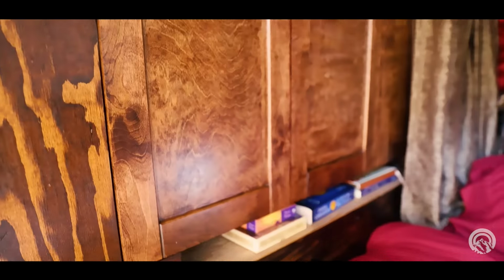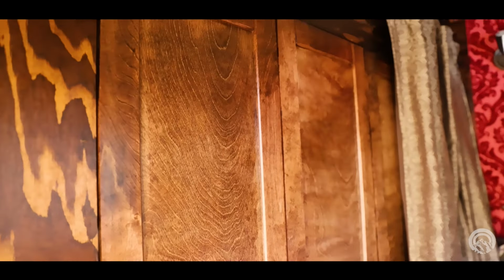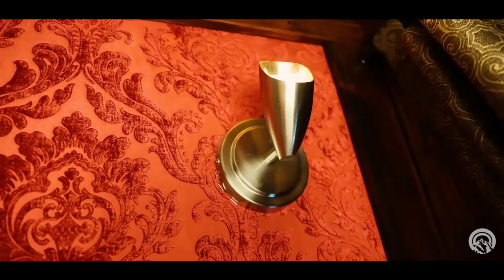I get to have some of my things and my books lined up right here. Yes, that shelf has to be stained still. I also store a bunch of my clothing behind here, and most of my clothing is in the cupboards. It's a mixture of bohemian meets harem meets Tudor era.